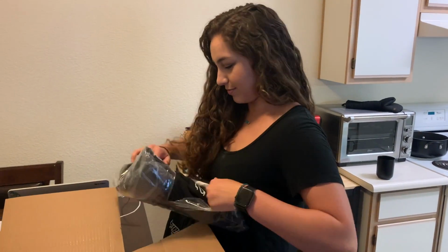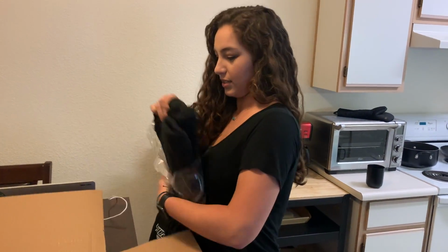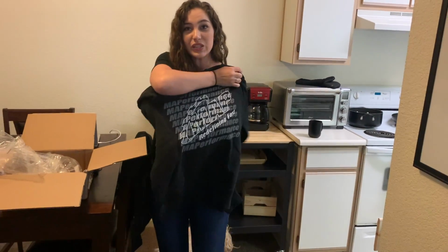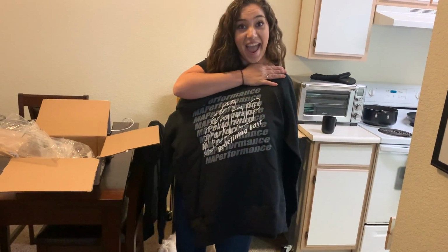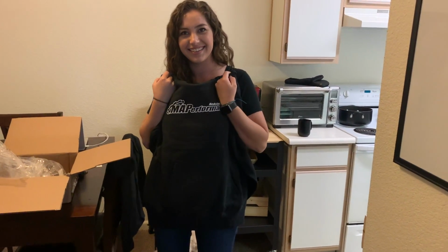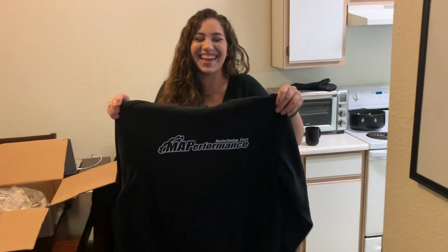And a sweatshirt. It's sweater weather. Yes, it is. This is really nice. We should make a... That is pretty nice. Good job, Emmy Performance. See, this is the kind of stuff you need. What's on the back? It's got cool stuff on the back. I like it. I want it. Okay. Well, it's Vivian's now.